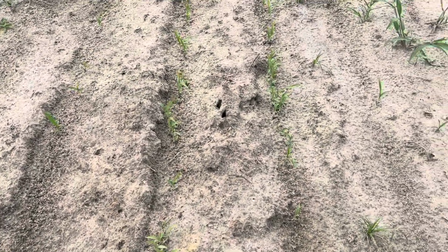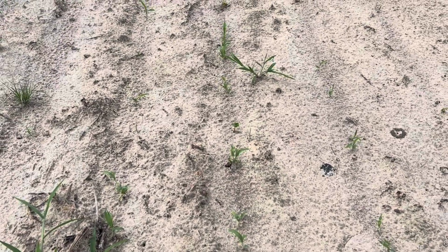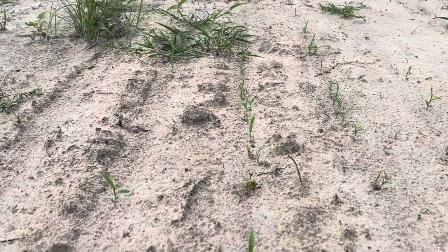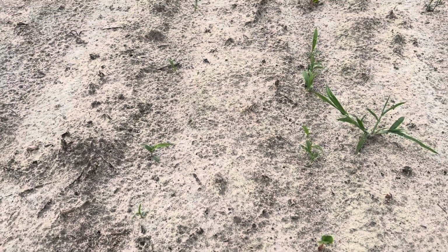All right, so you see we got some good stand stuff coming up. Today is the 11th, so this stuff got planted. Today is Friday. Stuff got planted last Wednesday, and see, we got a little bit of everything coming up here.